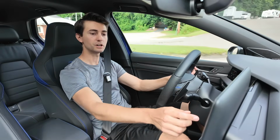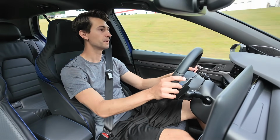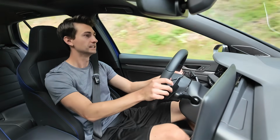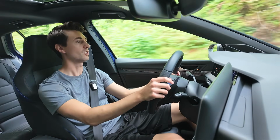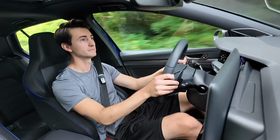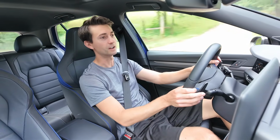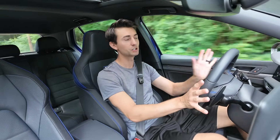If we play with different drive modes, let's go right into race mode, sport and everything, manual. This car carries some speed well, especially with a dual clutch and the all-wheel drive. You hear a little bit of gurgles through the stock exhaust. There's not much drama to this car. That could be kind of a good thing or a bad thing.